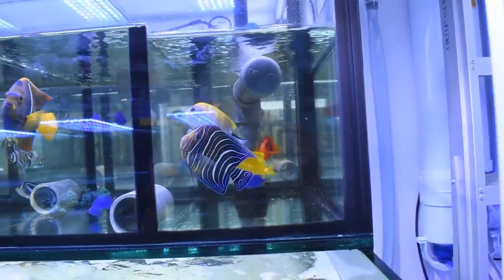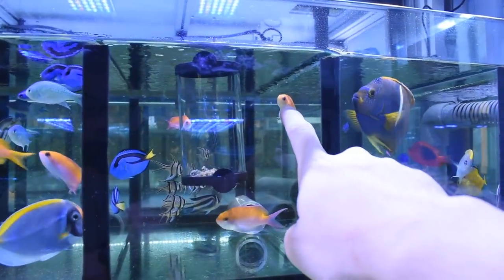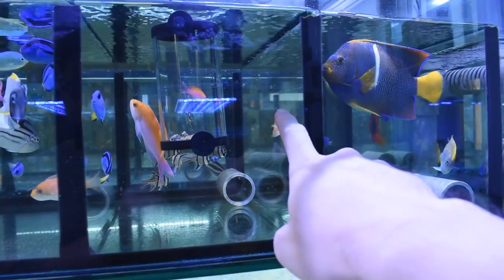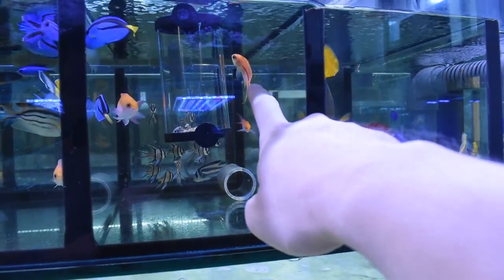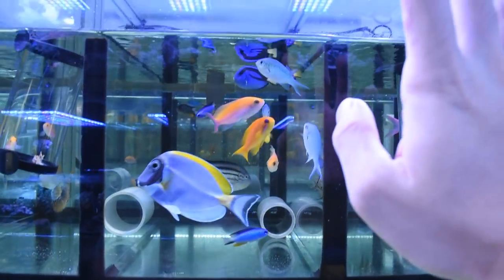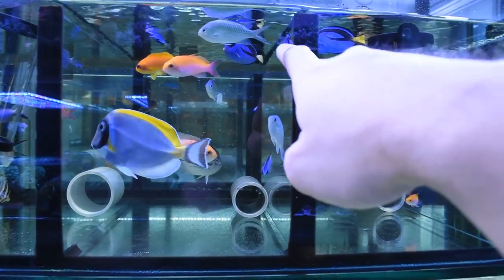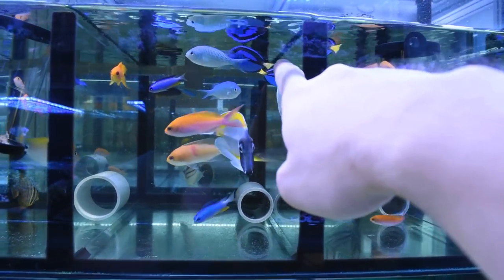Fish one. I think most of these will probably get too big. I like this one over here. So if you guys think this can go in and I should get this, comment fish two. Alright, how can we forget the classic Dory? I'm pretty sure Dory can fit in. I think so. So if you guys want Dory, comment fish three.